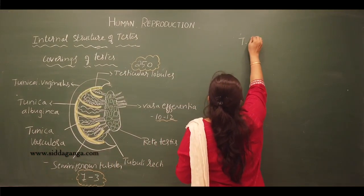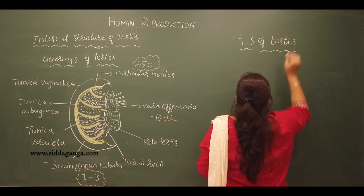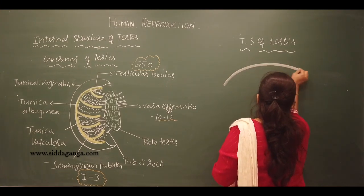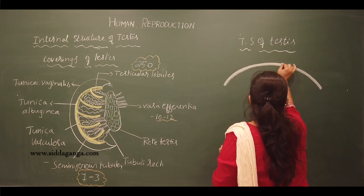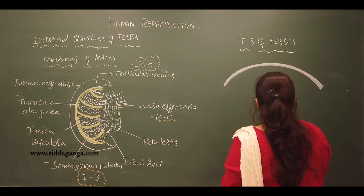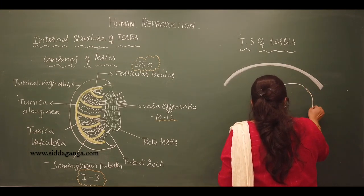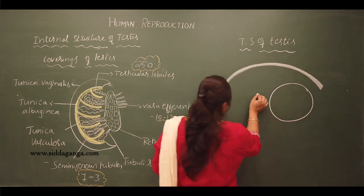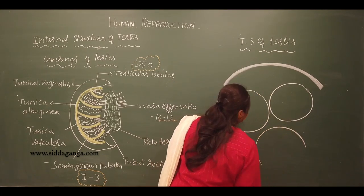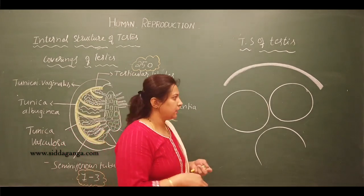Let us discuss the sections of the testis. If you take a section of the testis, we find the outermost covering having three layers, and inside the testis you will find a number of coiled tubules. What are these coiled tubules called? The coiled tubules are called seminiferous tubules. How many seminiferous tubules are present in each compartment? 1, 2, 3 seminiferous tubules are present in each compartment.